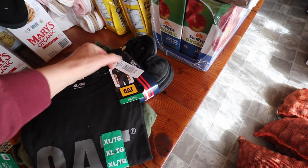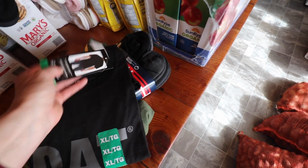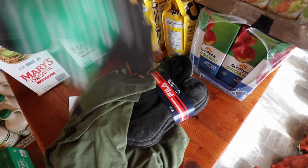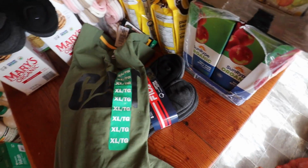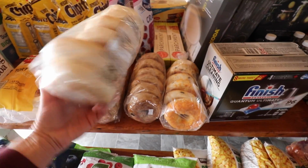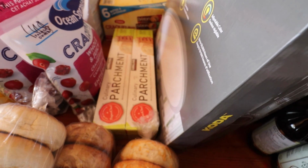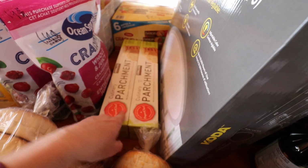I always find that the prices on clothing at Costco for pretty decent brands are always really good. These don't have prices on them, but I can imagine they weren't more than $15 each. And we also got some bagels. These were $8 a package for bagels. Parchment paper at $18 for a double roll of parchment paper.